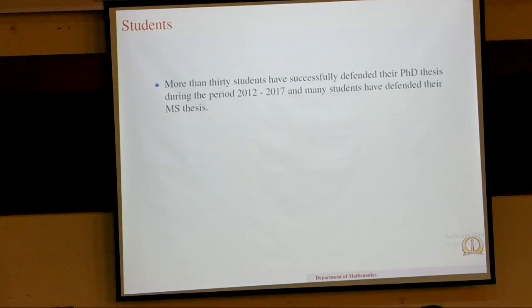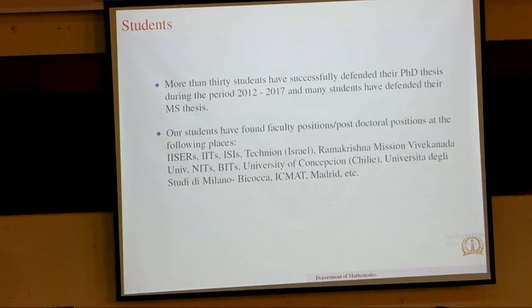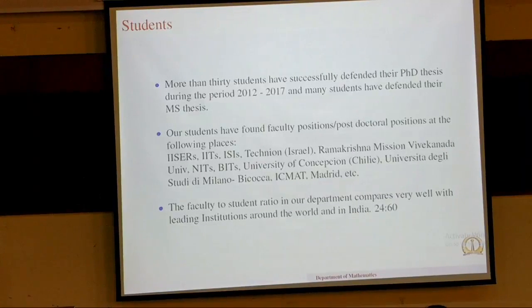More than 30 students have successfully defended their PhDs. Plus there are the BS students, and we make sure that they get their BS degrees. Many of our PhD students, and many of the BS students, have gone abroad to do PhD, and have found jobs in the best institutes in the country and even outside. The faculty to student ratio is very good.